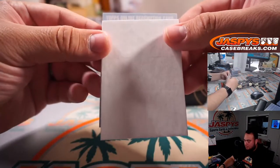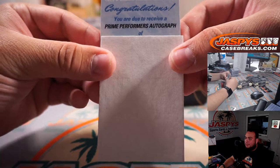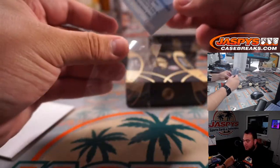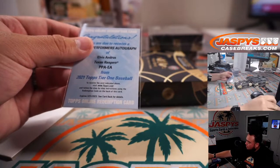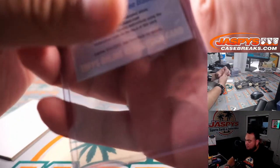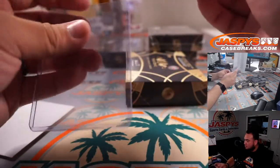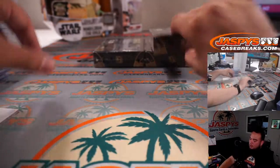And we have Prime Performers autograph of Elvis Andrus, Texas Rangers. That's going to Jeffrey with the Rangers. Top loader is defective. There you go. Three left, guys.